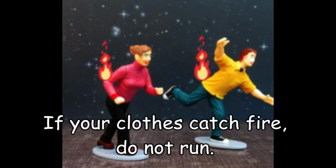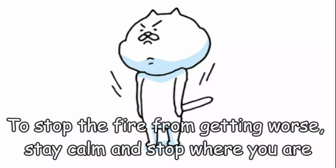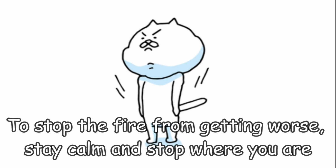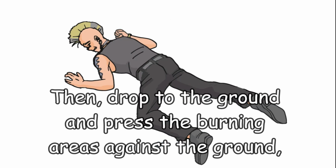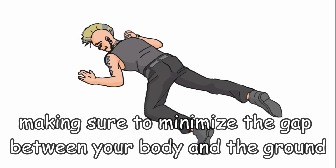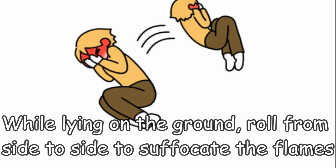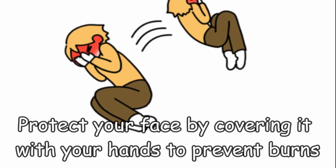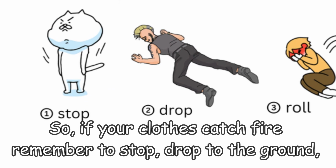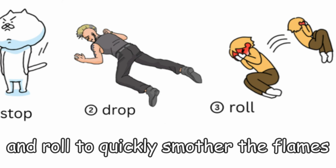If your clothes catch fire, do not run. Running will increase the airflow, making the flames spread faster. To stop the fire from getting worse, stay calm and stop where you are. Then, drop to the ground and press the burning areas against the ground, making sure to minimize the gap between your body and the ground. While lying on the ground, roll from side to side to suffocate the flames. Protect your face by covering it with your hands to prevent burns. So, if your clothes catch fire, remember to stop, drop to the ground, and roll to quickly smother the flames.